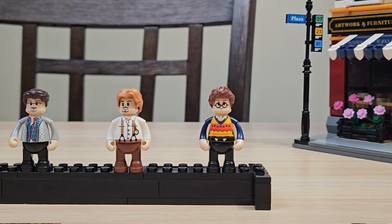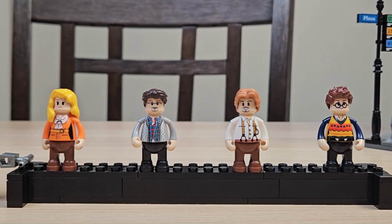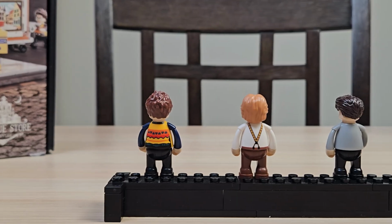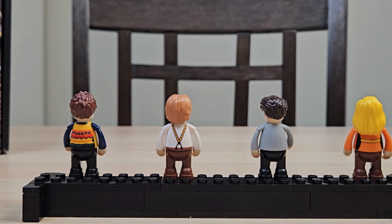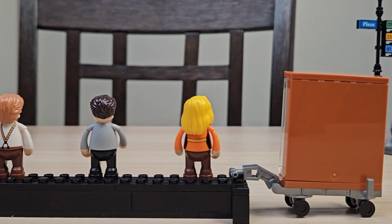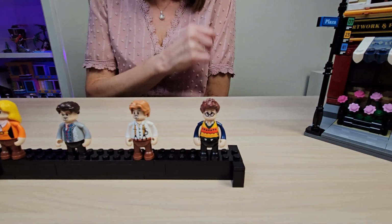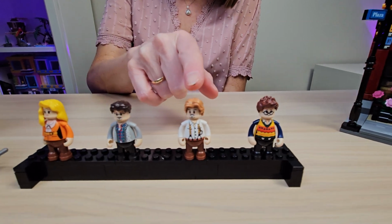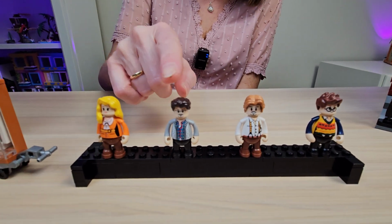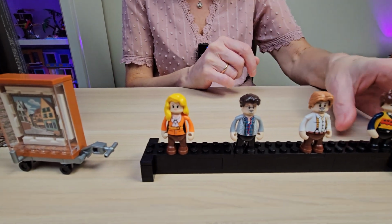Taking a look at the minifigs, like I said, FunWhole has the cutest minifigs ever. And what I love is that they are so different from anybody else's. Look at the round bodies on them. They're just so different and have so much character on their own. This is the store associate. This is our antique store owner, Monsieur Jean-Michel. This is our male customer, and this is our female customer.